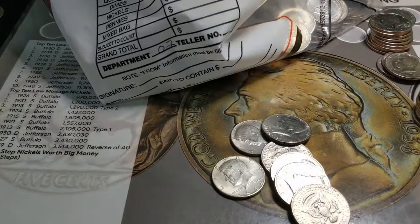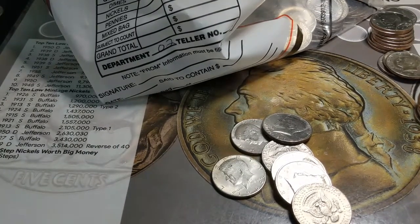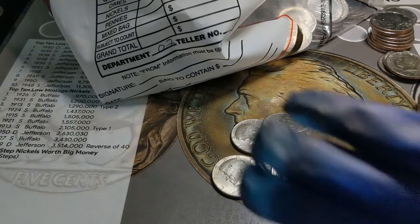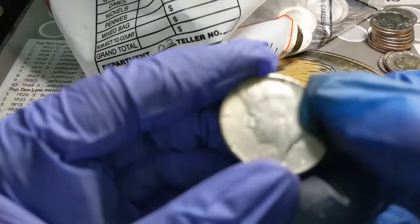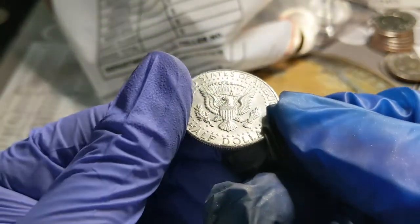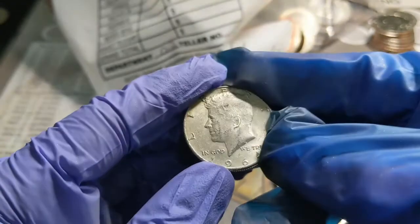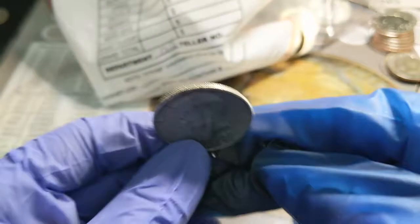Guys, oh my goodness, this is unbelievable. Seriously, right after that clip that you guys just watched, I pulled out another small handful, and look what came out. A 64, another 90% silver. Holy cow, that is awesome.